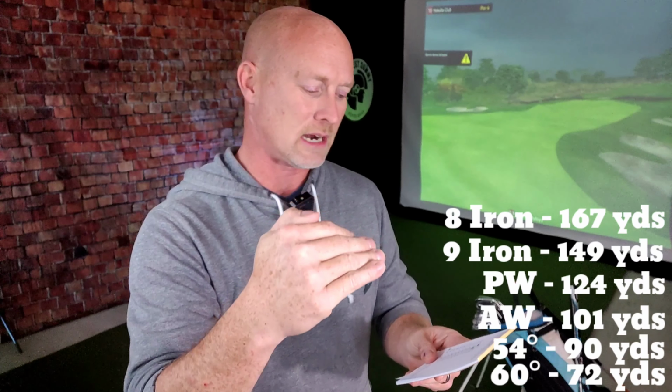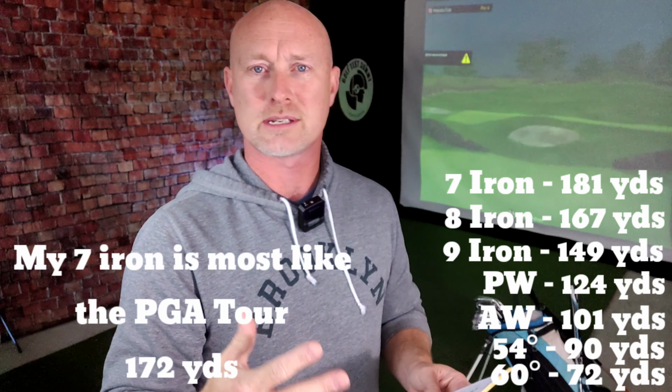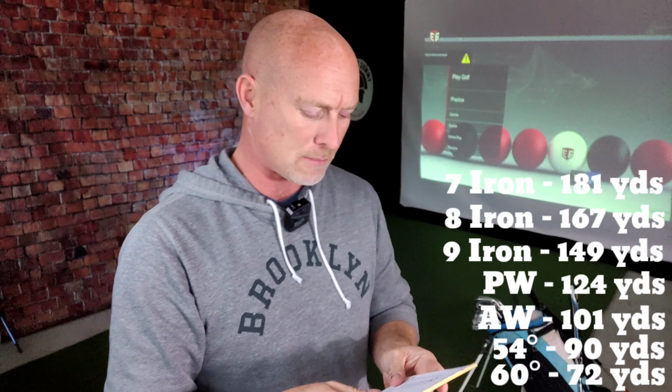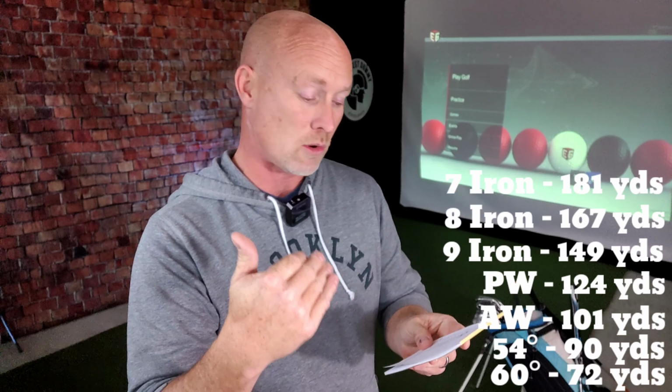And then I get a pretty good gap up to the 7-iron. With the 7-iron, I'm averaging 181. That's about a 14-yard difference. I think, generally speaking, 10 to 15 yards between your clubs is probably a pretty good gap. So I think that falls into that category for me.